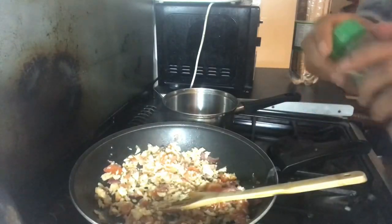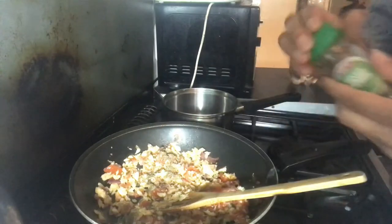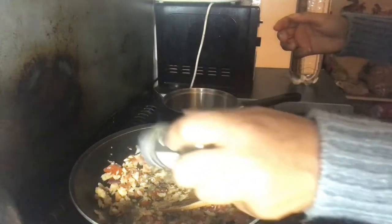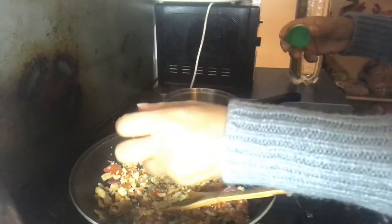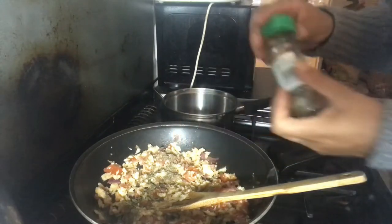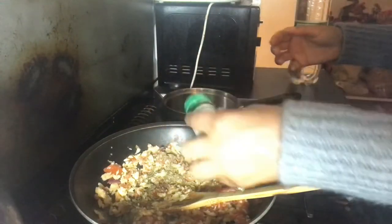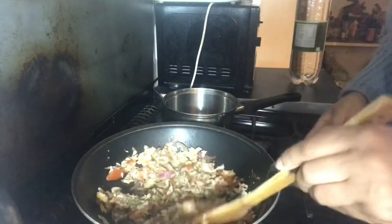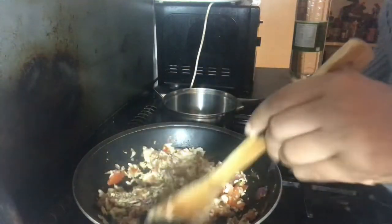So there. And then I've got some mixed herb. You can use thyme. Thyme's the best thing to use in Jamaican dishes. Black pepper, not too much. That'll do. Coriander. The lid's broke. And some Italian herbs I'm going to use, because I do like Italian herbs. And that will be enough. Mix it up, and then leave it to simmer.